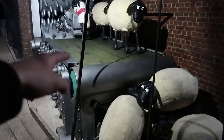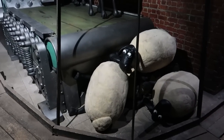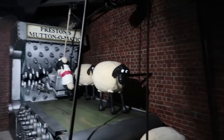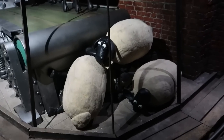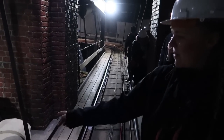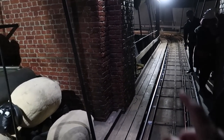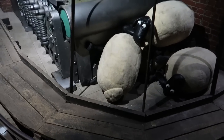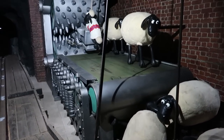I love how the conveyor's still going over there as well. All the movement on here, and all the lettering on here. You just don't see these things, do you? This is amazing, especially looking back and knowing how immersive this ride actually is. Fascinating, it really is, just to come and see all this.